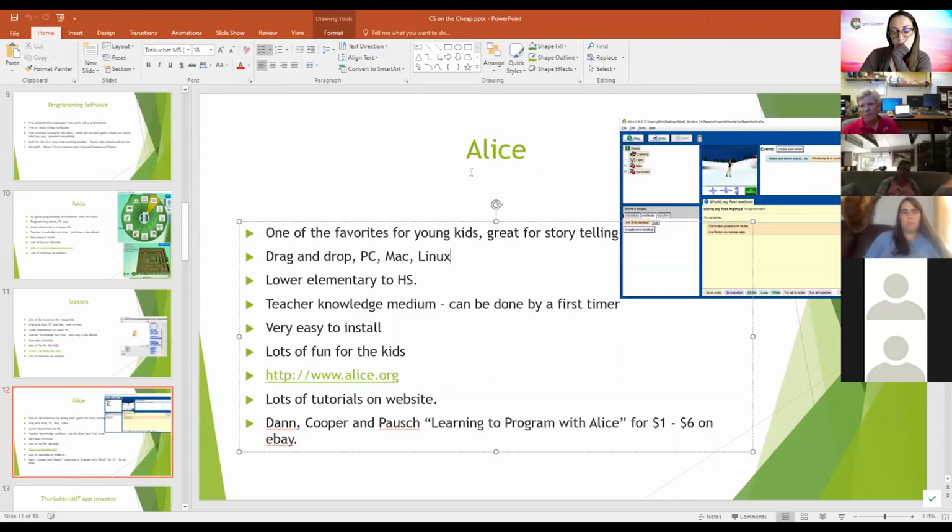If you want to do things above and beyond programming, you can bring an English class assignment in where they have to build a play or build a conversation or write a children's book that's animated. Alice is really great for that. It's fun, and you check the box that says multi-curricular.